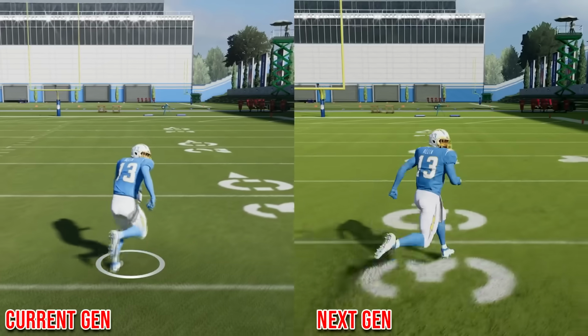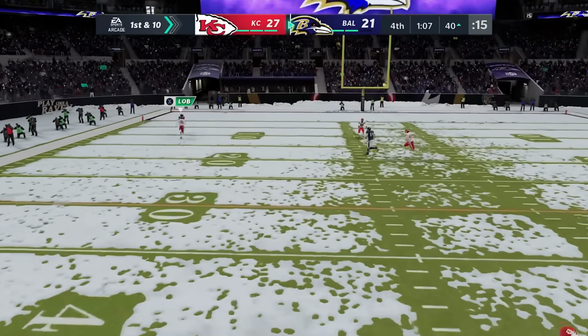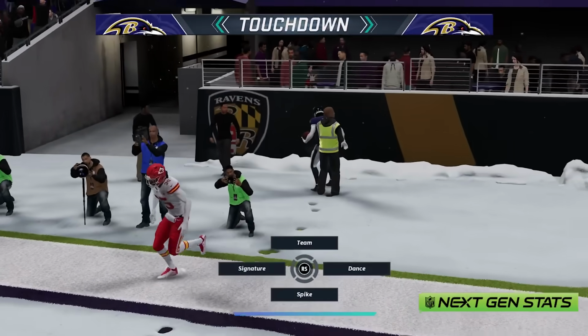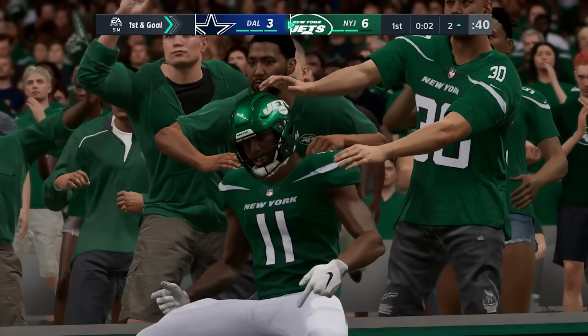So that is the next gen versus current gen comparison. As you can see, not a whole lot different. The biggest difference is really in the feel of the game and the player movement. There's some slight presentation and graphical upgrades, but overall, in my opinion, nothing to really write home about.